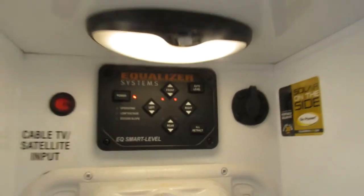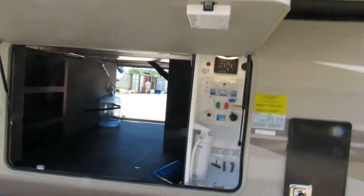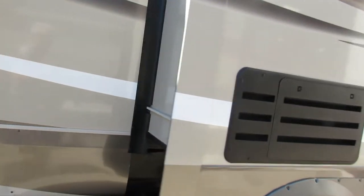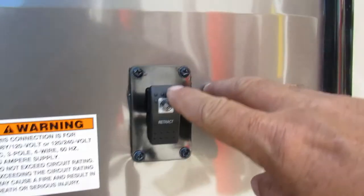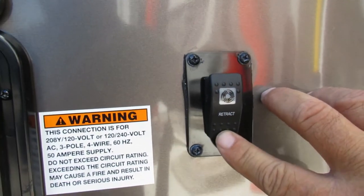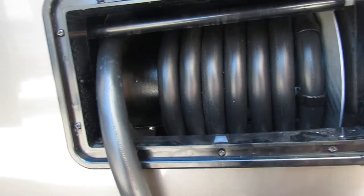Once you have your unit level, next thing you want to do is hook up your water and your power. We'll go with the power first. On the back off camp side, you have your power retract power cord. To the right, simply push up to retract it. And when you're taking it out, it'll go forward as well.